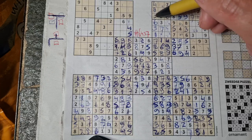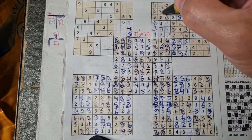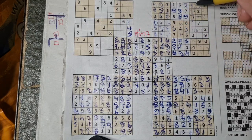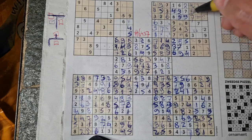2 numbers left in this big square, 4 numbers, the 1, the 2, 3, the 4, 5 is missing, 5 and a 9. We have a 5 in the first row, no 5 there, 5 should be here, and 9 goes there. I've marked those two boxes earlier with a 9. We have a 9 in the first row, no 9 there, 9 should be there.